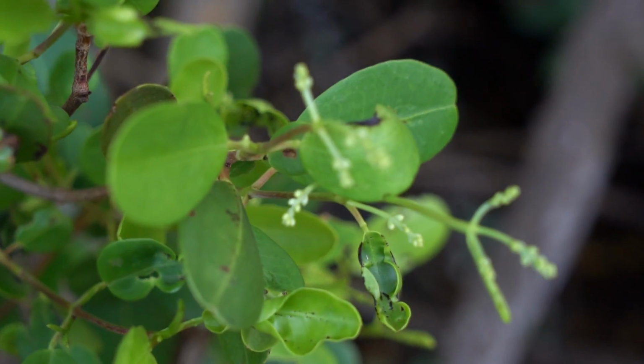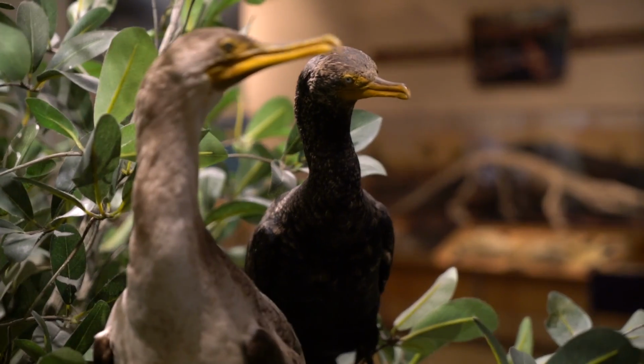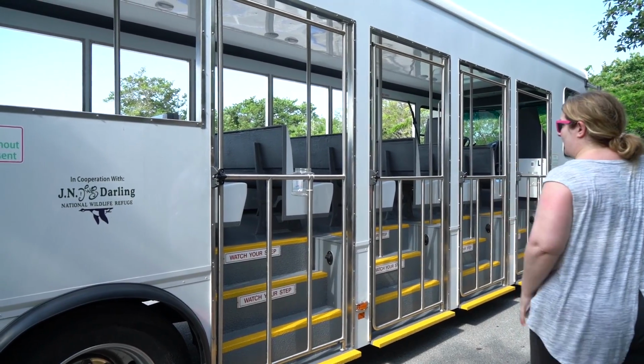At the Ding Darling Wildlife Refuge here on Sanibel Island. It's one of the largest in the country, and it's a sanctuary for wild animals and mainly birds. So we are going to hop on a tram and explore the grounds. Gonna get ready to go on an hour-and-a-half long tour.